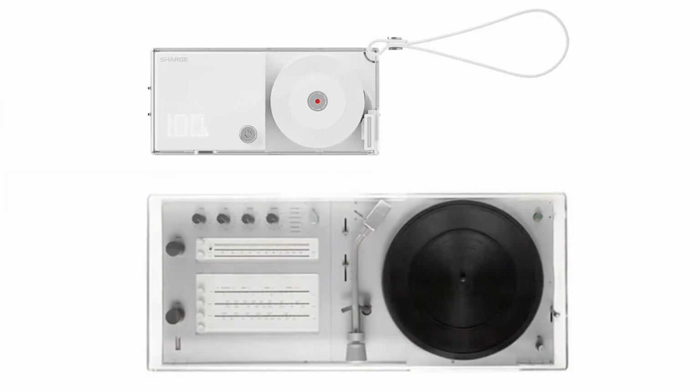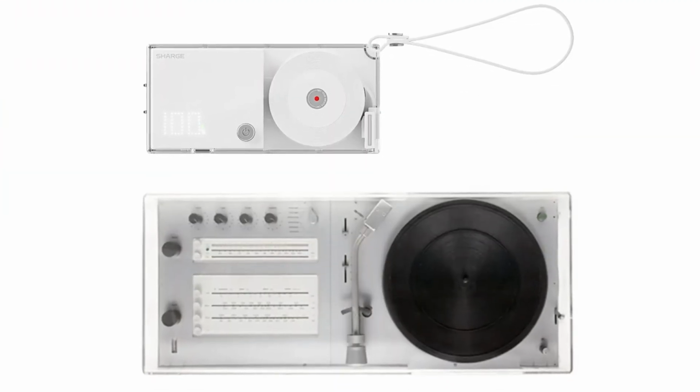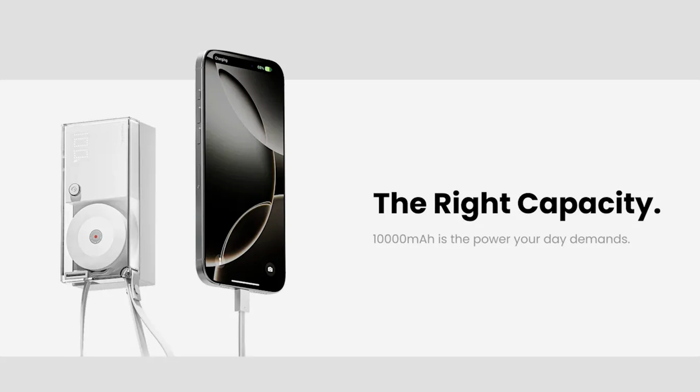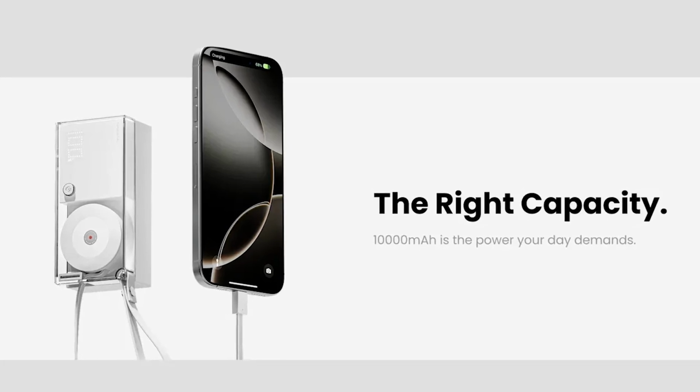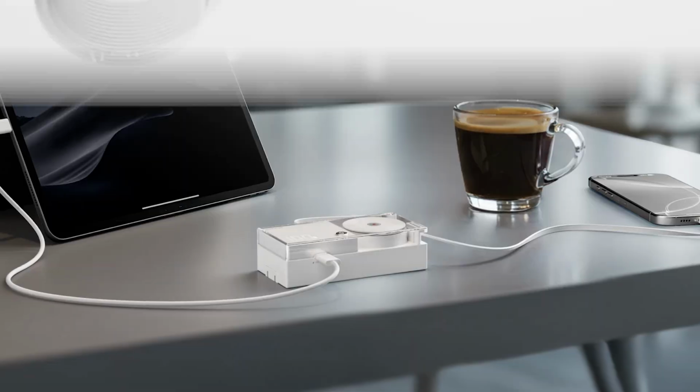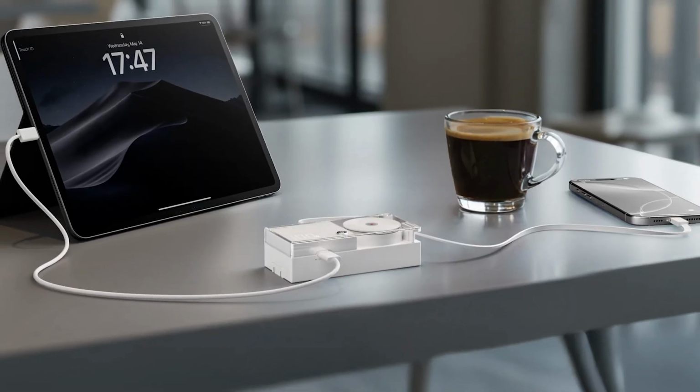What really makes it stand out, however, is the design. It's inspired by a vintage Braun record player, and the transparent shell and dot matrix display remind me of Nothing's design language, which I really like. When used in power bank mode, it holds 10,000 mAh and still delivers 30 watts. A second USB-C port lets you charge 2 devices at once, and it's available now for $49.99.